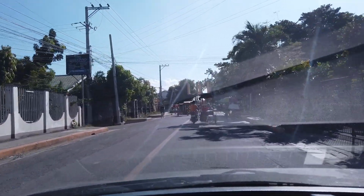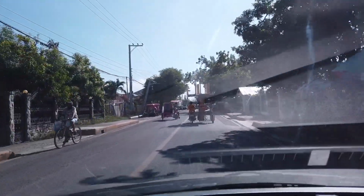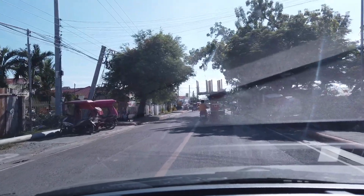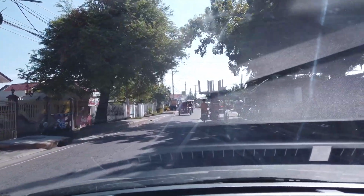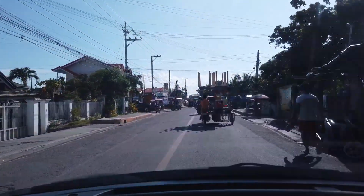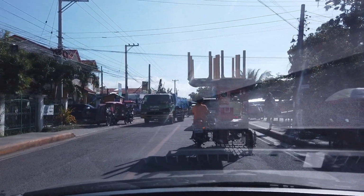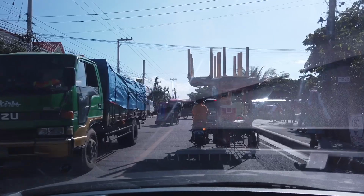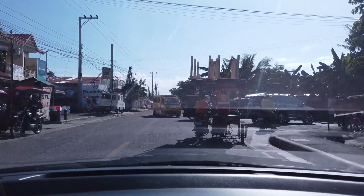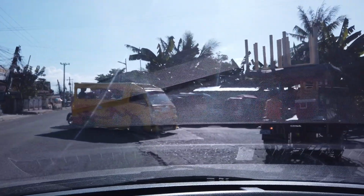Fortunately, our gasoline prices have come down a bit now. It used to be almost 80 pesos per liter, and now what I've been putting in my car is 72 pesos per liter. So that's quite a big difference from 79 pesos per liter. So we're going straight on to Marigondon Road.